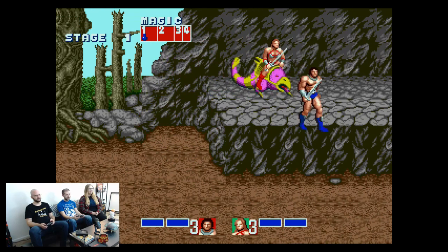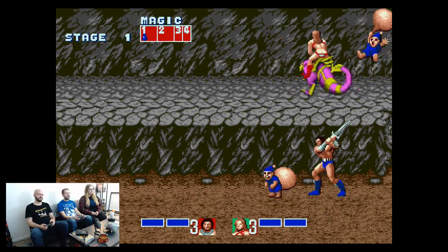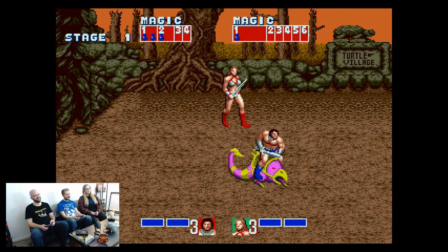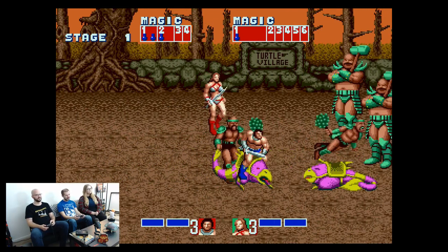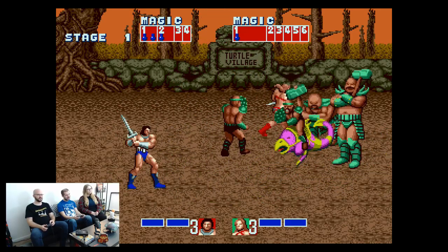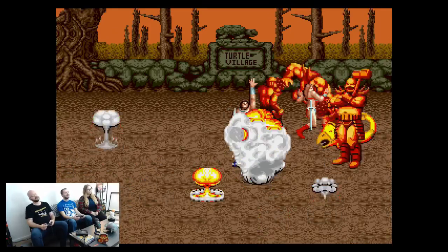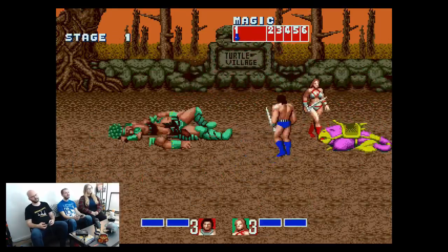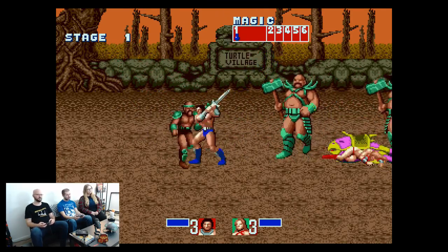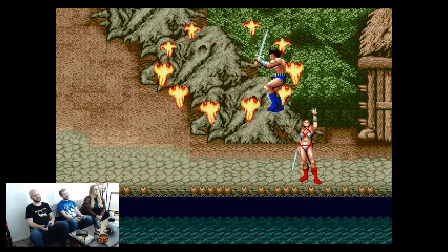That's hilarious. I'll go at the bottom so we don't hit each other. Up top. Piss off, scamp. Piss off, scamp. Turtle Village. There's two of them. Two giant turtles. Get out of here. No, I'll use this. Yeah. Tail. So this isn't even the best beat 'em up on the system either. Sorry, dude. You're toast. I meant to do it that time.